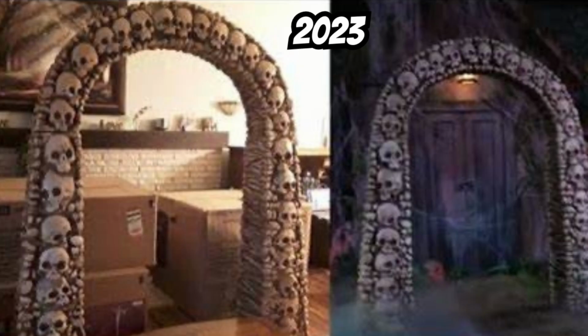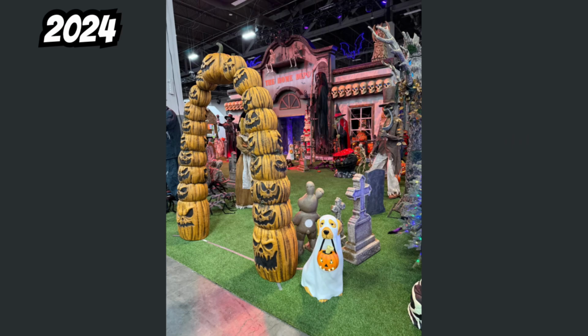Last year they came out with the skull arch, which was awesome. That was one of my favorite things that I bought last year. Super easy to put together, and it was a hit. This year they're doing the same thing with the pumpkins. They made a pumpkin arch. And I'm just really hoping that they added some lighting to it, because the skull arch would have looked awesome if you were able to light it up from within. I'm hoping that they did that with the pumpkin arch. We'll see once we get the specs and once this all becomes public information. Right now, a lot of this is just speculation based off of the pictures that I saw.